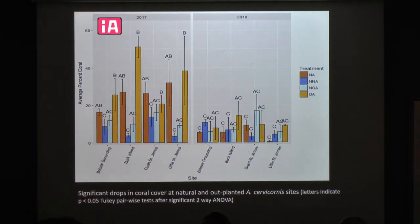So this is their data. So I'm presenting their data, and this is how they presented it. I was going to ask them to change the graph around a little bit, but that's okay. It looks great. So this is 2017, and I'll just try to show you the patterns.